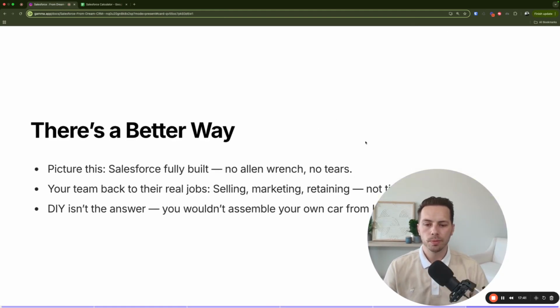Okay. So, a better way to do it, right? Salesforce is fully built. You're not losing parts. You don't have things that you don't know how to do. You're not crying every single time there's a problem and feeling super upset because you have no idea how to fix it and it's costing you thousands and thousands of dollars and hours of wasted time. You don't need to do that. You can get your team back to their real jobs: selling, marketing, keeping clients happy. DIY is not the answer in this situation.